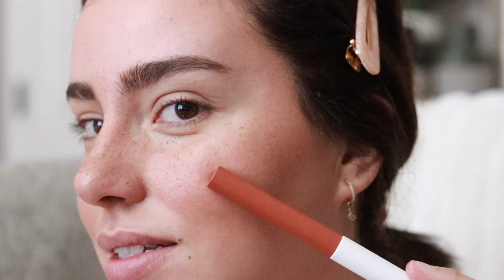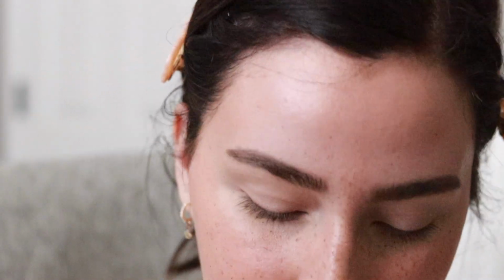New product to my little makeup family is the Glossier Sky Wash. I only picked up one shade, which I'm kind of upset about. I think I'm gonna go back and order some more. And I got, you know it, Terra. It matches my everyday aesthetic. How I like to present myself to the world is like a nice little burnt orange.